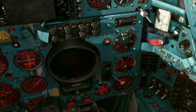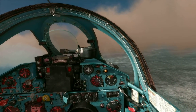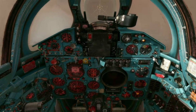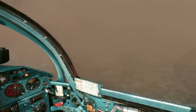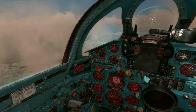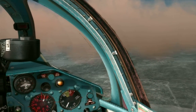My trim thinks it's neutral. It is now. Bearing to my airfield right up ahead. I'm going to cross the runway a little bit north of 90 degrees, fly a pattern, and then comes the really hard part. I'm going to attempt to land this aircraft. I'm going to end the video here because I haven't yet successfully landed this aircraft with no damage sustained. So that is not something I'm interested in showing on video.